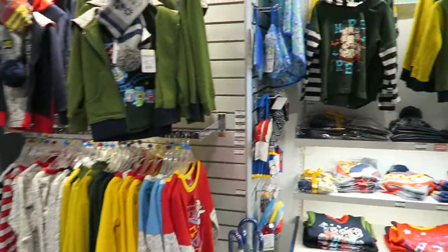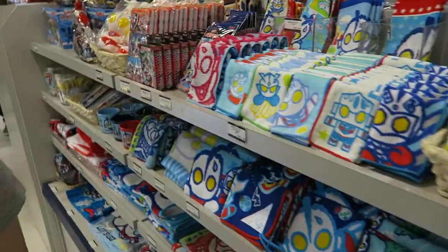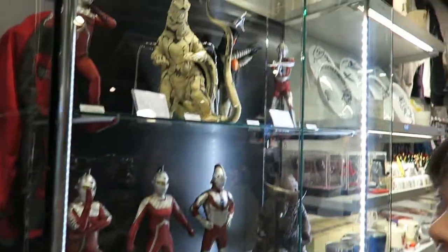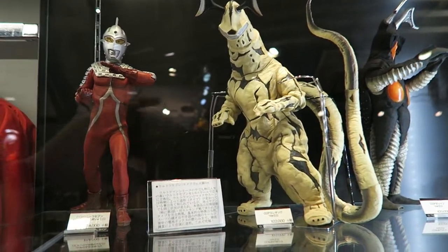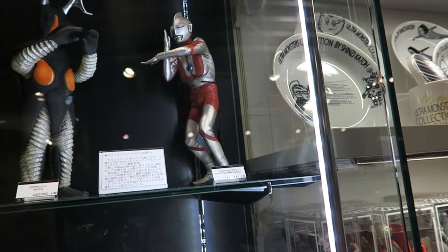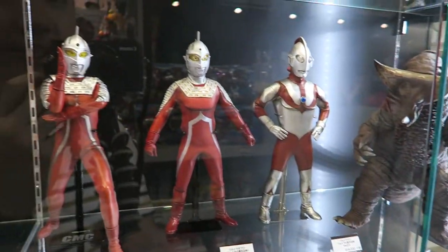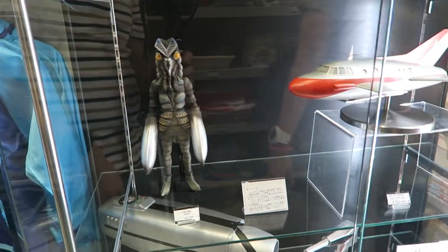We also have t-shirts, clothing, and of course for the more avid collectors, not these, these are cool, but ta-da, look at that. Oh, I remember this guy. They all look so detailed. And this is the first Ultraman that I watched. It looks like he has saggy boobs now, but I guess that's fine. Oh, but look at that. I remember this villain as well.